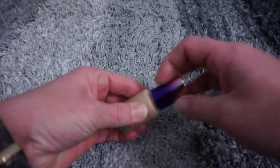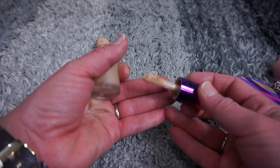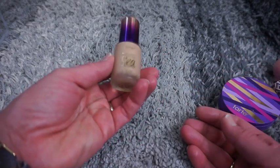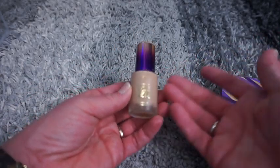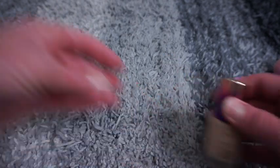It does have the big doe foot applicator like the actual Tarte Shape Tape, which I think the new foundation they're coming out with is going to have as well. So if you don't like that applicator, I think the new one's going to be the same exact way. This works really well though. It's pretty hydrating. It's not super full coverage, but it's coverage enough.